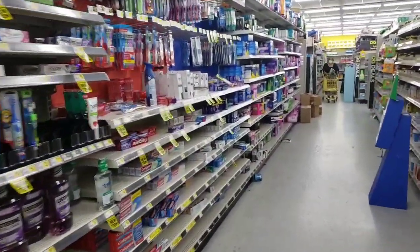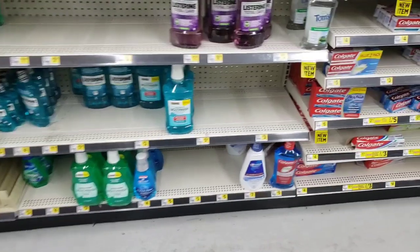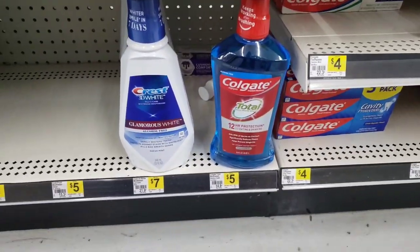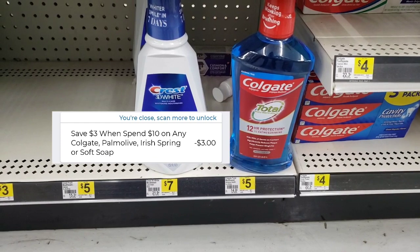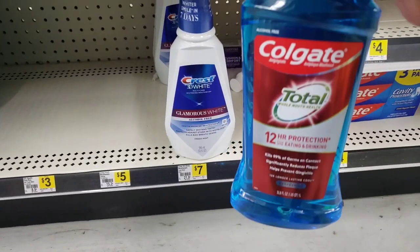Y'all, please use your digital scanners and see what qualifies. In this deal, we're gonna get this Colgate down here. Looks like it's only 1, but we're gonna get this Colgate and it's $5. There's no digital coupon, but there's a store coupon for Colgate items. So we're gonna get this item here. This is what it's looking like.